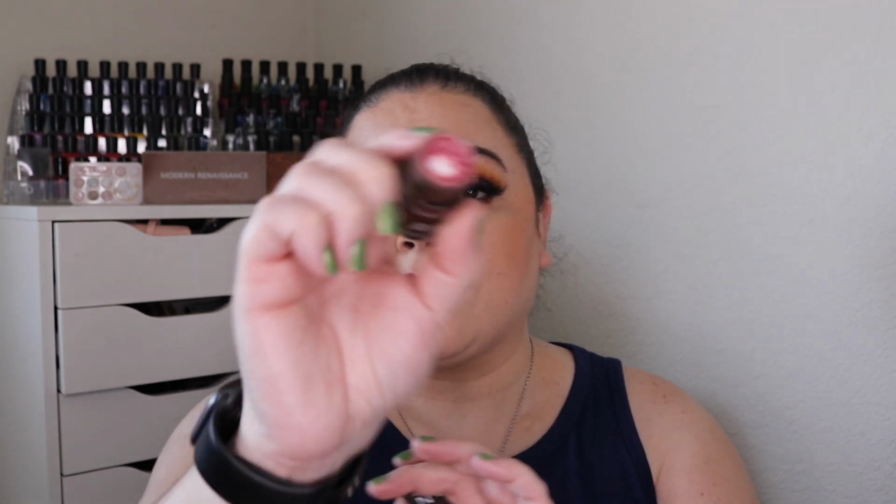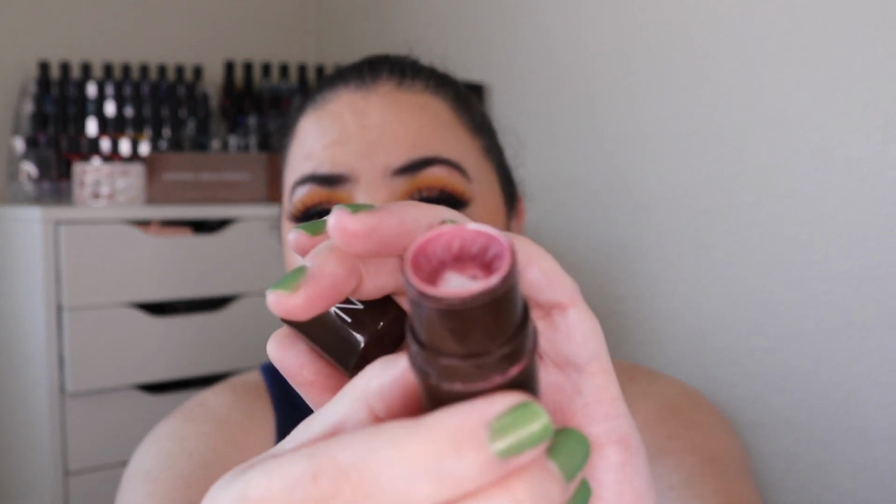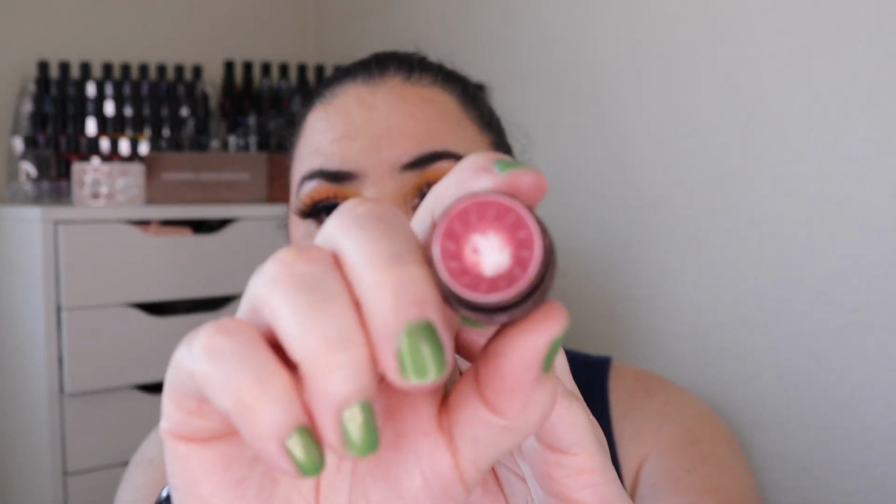This is the Hans Skincare Multi-Stick in the shade Roseberry. You've seen this one roll in and out of project pans. It is finally done. I loved it so much, I wanted to dig out as much as I could. I got it down to the plastic sometime last year, but I kept it in because I wanted to keep working on it. I'm finally ready to call this one done and move it out of my collection. I would repurchase that. The color was so beautiful.